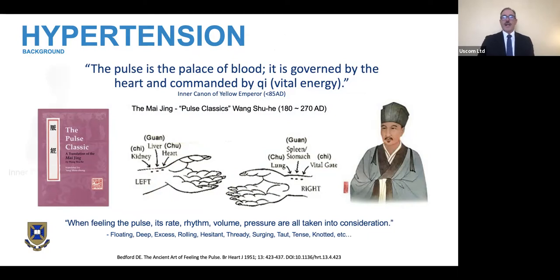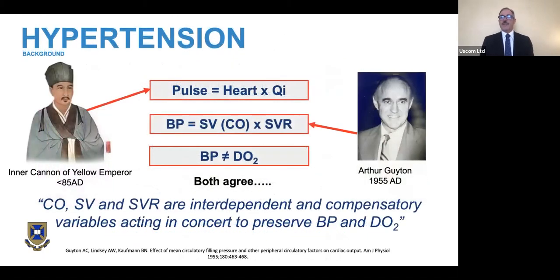But it took until 1955 before Arthur Guyton put it in a much more contemporary format and said blood pressure equals cardiac output times systemic vascular resistance. But both of them agree in their equation that blood pressure doesn't equal oxygen delivery, and oxygen delivery is the end function of the circulation. So cardiac output, stroke volume, and systemic vascular resistance are interdependent. They're compensatory variables, and they act in concert to maintain BP and oxygen delivery, but they are discrete.